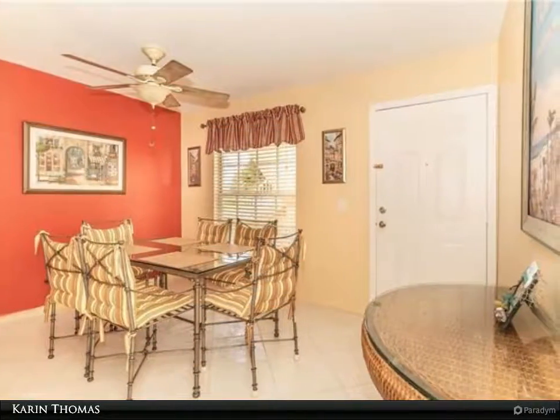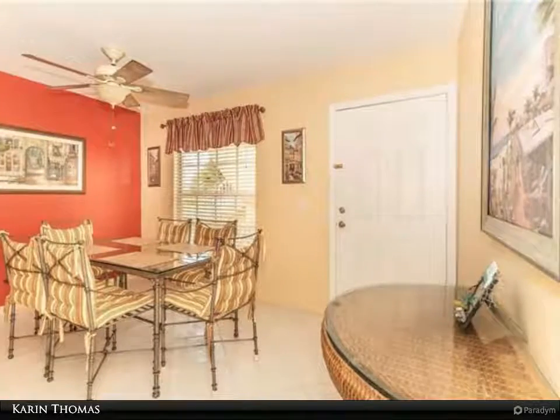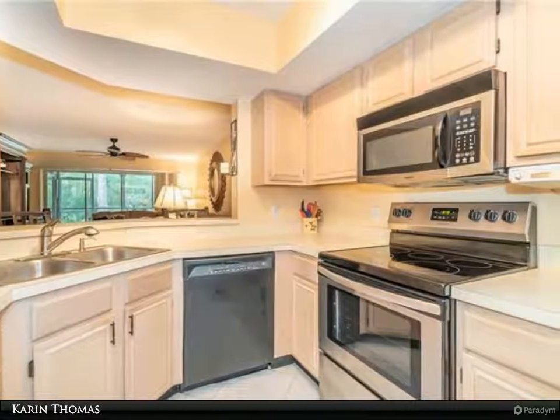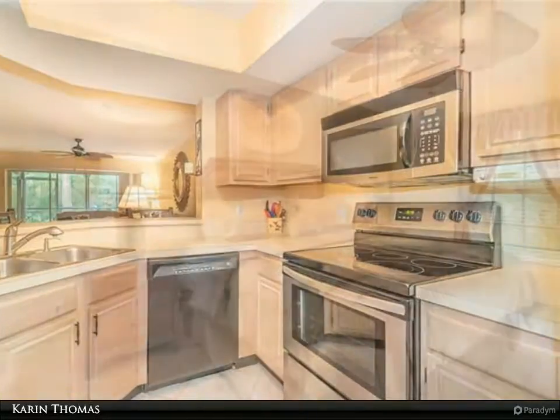the main area, carpeted bedrooms, a full-size washer and dryer, private screen lanai with a serene preserve view, its own dedicated covered parking space with outdoor storage, generous guest parking, two community pools and tennis courts.